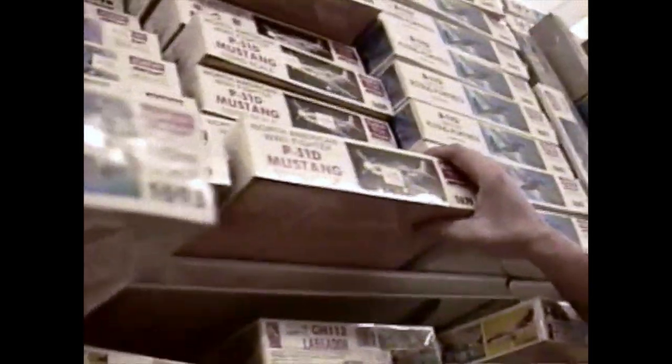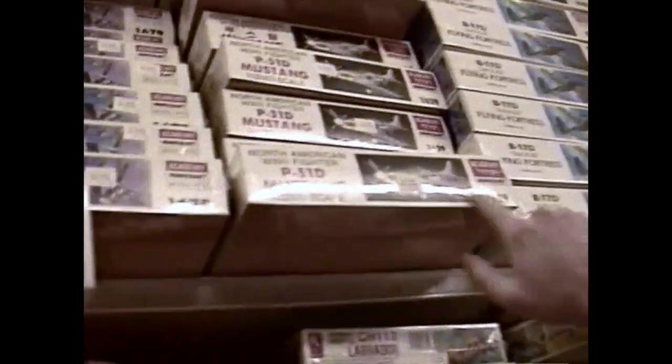We have another P-51 model up here. Oh god, $18 Academy. No. What you're looking for in models is Monogram by the US or Hasegawa, which is right down over here. Japanese. Top of the line, they really do a lot of research on all the models that they do.